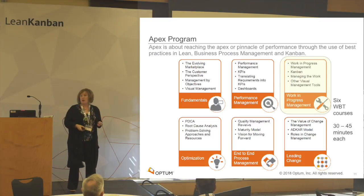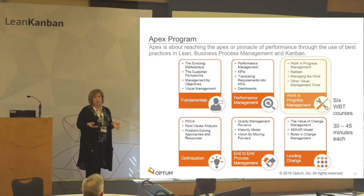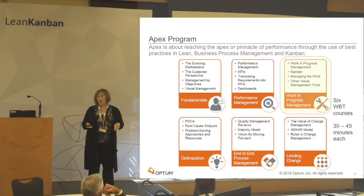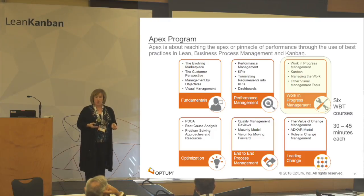So these are the 6 modules that we actually rolled out to the organization as web-based training courses, 30 to 45 minutes each. In a lot of organizations, they were actually mandated, which isn't always a good thing. You want your adoption, you want people to take it, but people also aren't as open a lot of times when it's mandated. But it actually turned out very well.